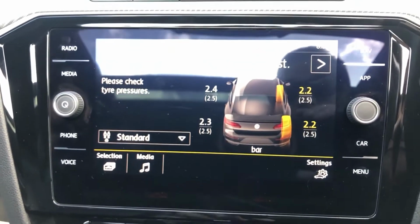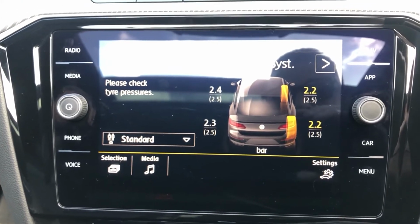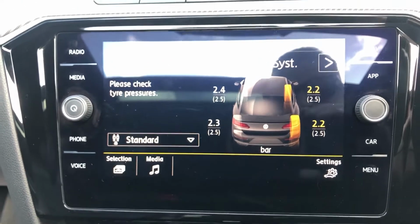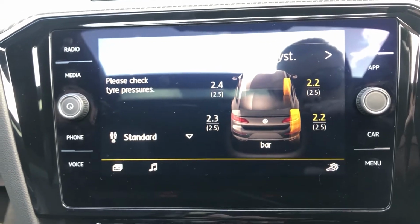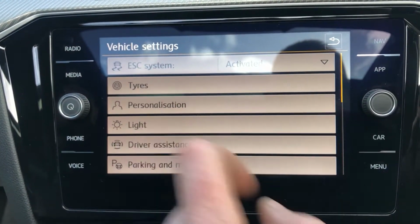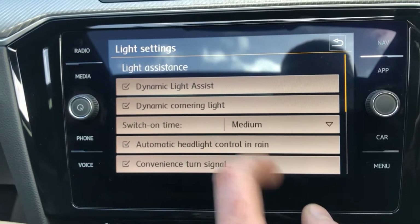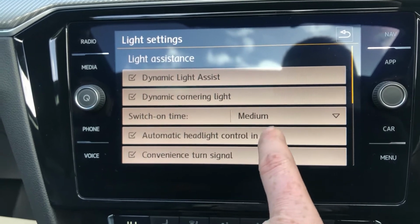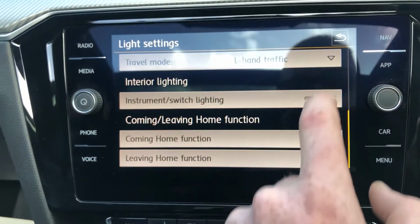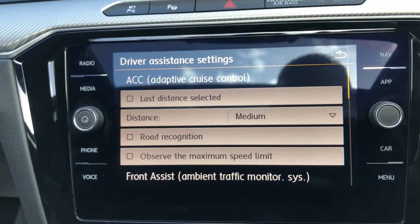And if you click on car, you can change all the different settings. You can see on here, it's saying that our tire pressures aren't low, but they're lower than the others. So we just need to double check and make sure that they are correct. But if you click on settings, you can change your ESC, the tires, personalization, you can change your driver accounts. On the lights, you've got dynamic lights, dynamic cornering, auto headlights. You've got so many different options to configure, which is why people love VW.